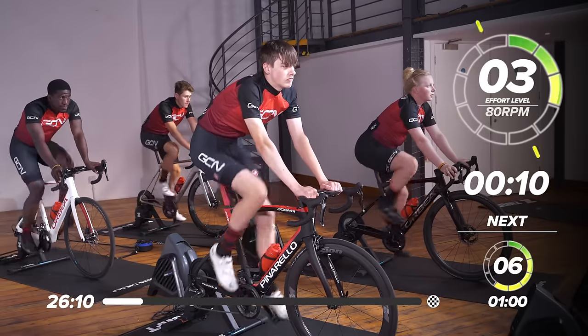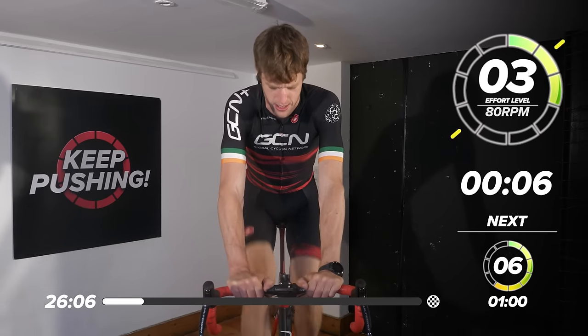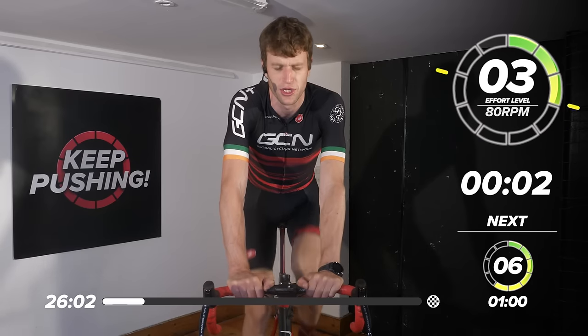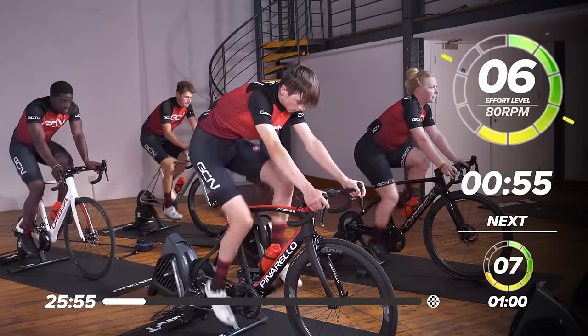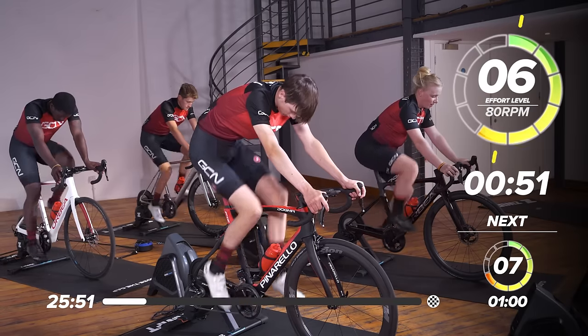And then we're going to up things again, start to get the heart rate going in this warm-up. 3, 2, 1. Right then, 6 out of 10 for a minute. Come on everyone here in the GCN training dungeon. Let's push on, get the most out of this warm-up.